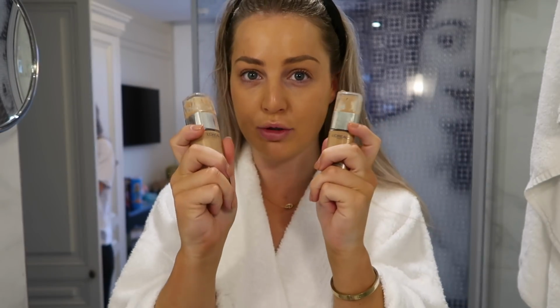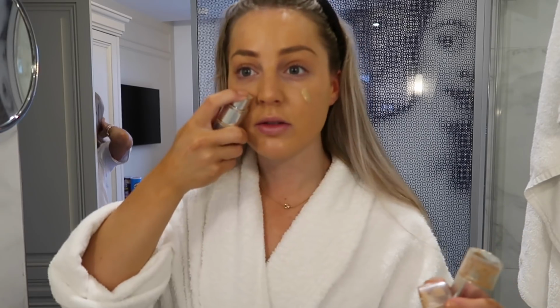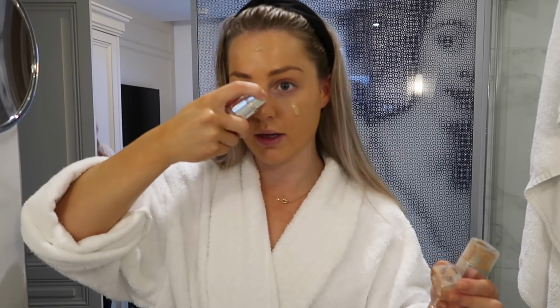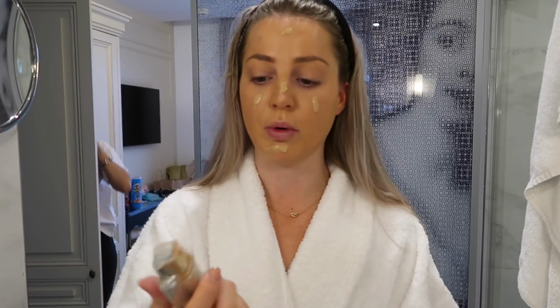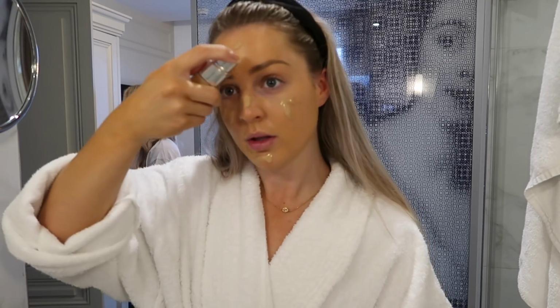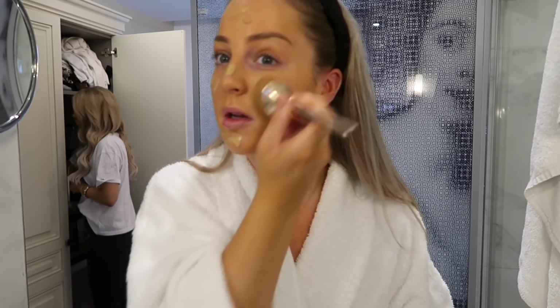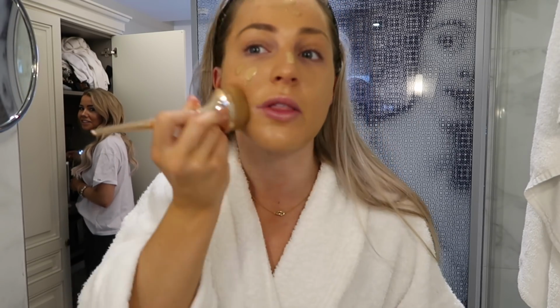I honestly swear by True Match. I always use NARS as well, but if it's just every day, like we're just going to Disneyland today, I'm just going to go in with these. So my skin is looking a bit more pale than usual at the minute, so I'm going to go in with 5N, and then I'm just going to put a little 2 blobs of the darker colour on my cheeks and then mix them, just so it gives more of an even blend to my face. And then literally going back in with the same brush and mixing the foundation in together.